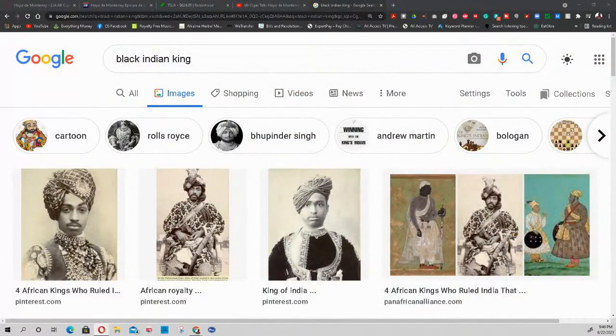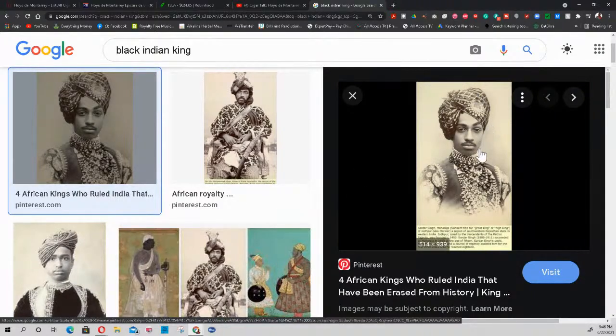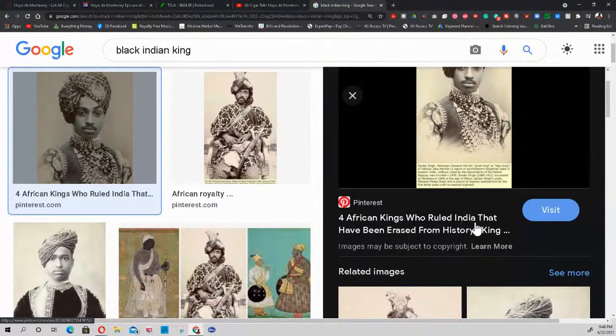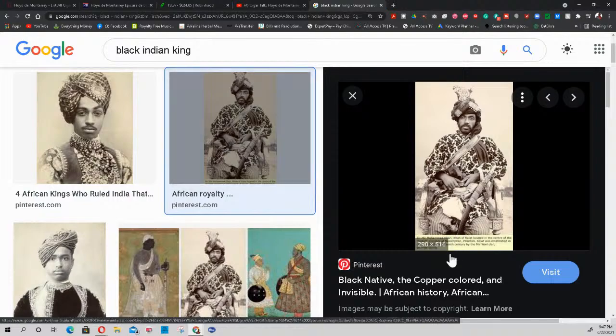What about this guy? King of India. Four African kings who ruled in India. This is not an Indian guy. This is a black dude with Indian garb on. And it tells you right here, it says, 4 African kings who ruled India that have been erased from history. These are black men. You have to understand, we were the first people, and we explored the world before the Europeans.